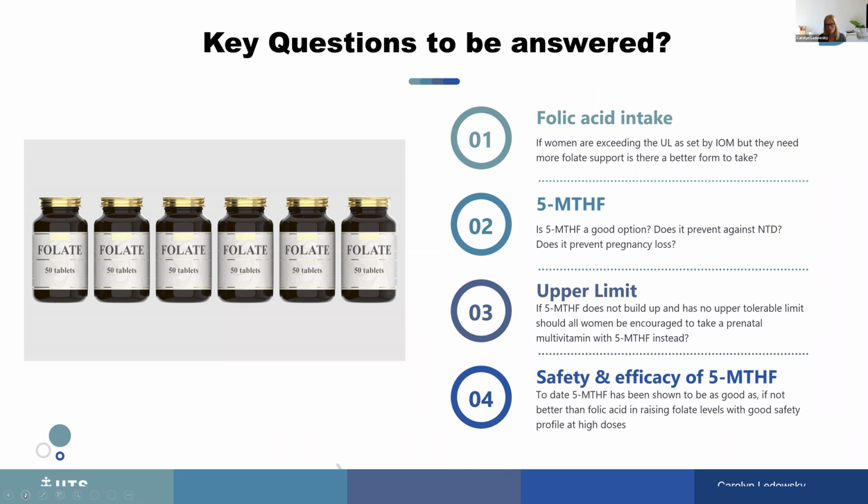And interestingly, if methylfolate doesn't have an upper limit and it can't accumulate, then should you be taking a multivitamin with methylfolate instead? And we know that methylfolate has a good history as far as safety and efficacy, because we've got initial research studies, albeit only small numbers of people, to show that it's as good as, if not better than folic acid, to get folate levels up. And particularly in depression, high doses, as much as 7.5 milligrams twice a day, have been used safely.